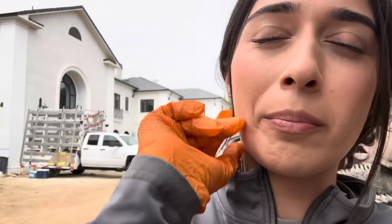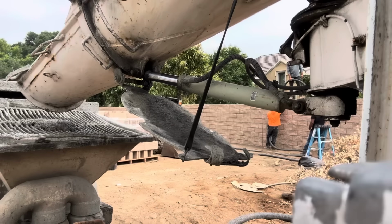Pouring grout is a really slow process. It's fine, but I think I'm gonna clean my truck a little bit with acid while they're pouring.